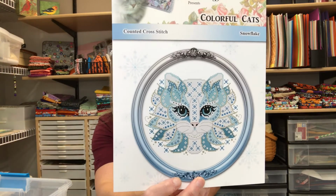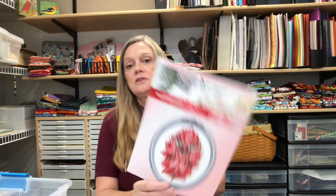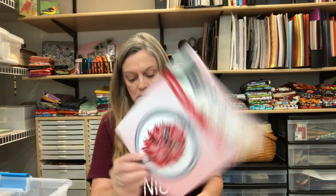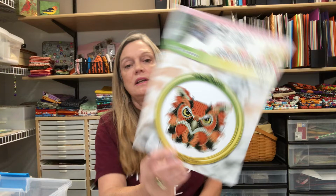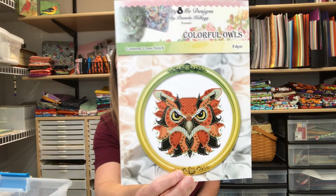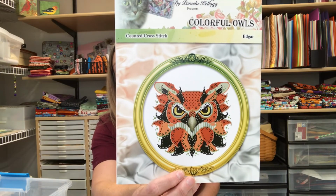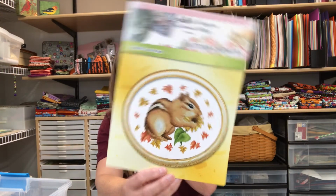New designs by Kitty and Me Designs from the Colorful Cat series. I love this one. Snowflake. She's so beautiful. And then she has a new Colorful Bird series. We've got a cardinal. Colorful Owl series. I love this one. His name is Edgar. Isn't that, I mean, look at those eyes in that dark, stark black. Autumn Chipmunk by Kitty Me Designs. These were all from the expo.